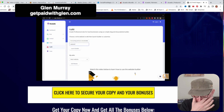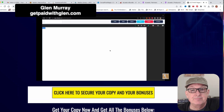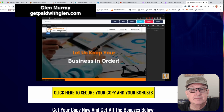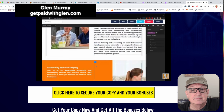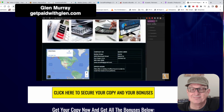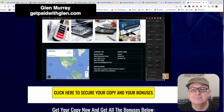So website client C, and we click on launch builder, and this is going to give you access to a ready-made website for accounting and tax. And you can replace this image as a logo, you can change all this text, you can add more stuff, you can change the images, you can change all this address, add a footer. Super easy to customize. Everything is drag and drop and pre-created for you.